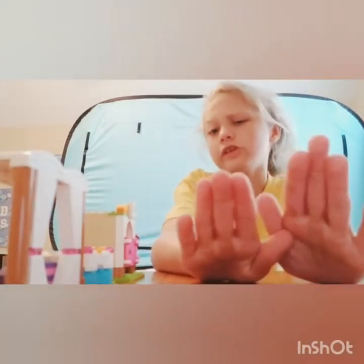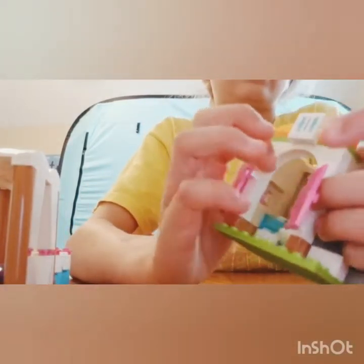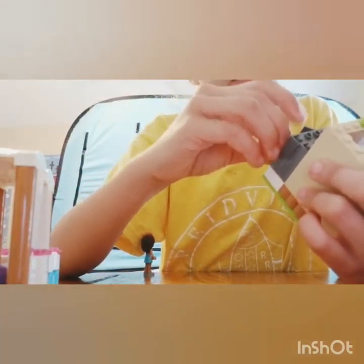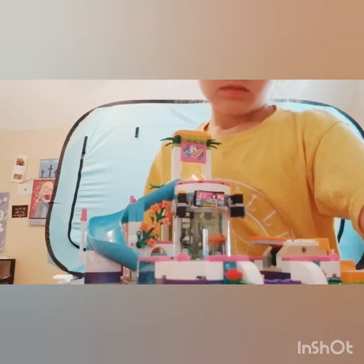Last but not least of the little small pieces is the bathroom. So, it does open. It has a sink with a faucet. And over here it has lockers that do open and do have something in it. So I'm gonna grab the bigger piece. So I'm gonna grab that and set that up.